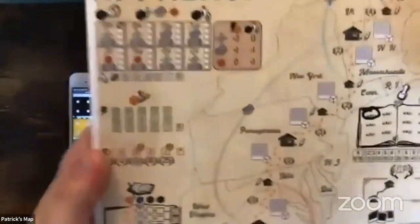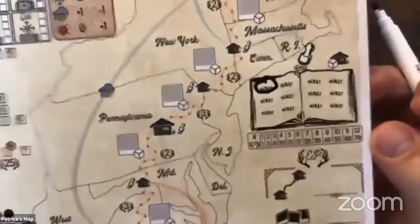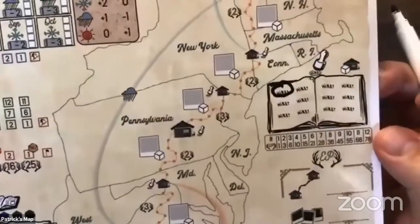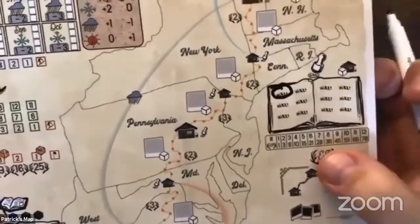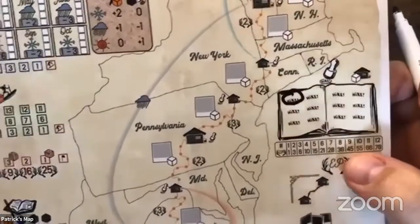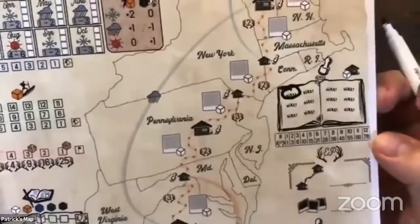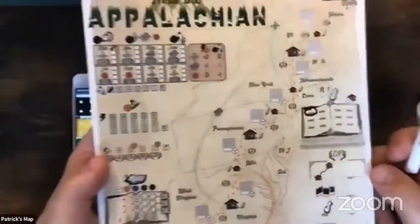The way that the stamps are going to work is, depending on how many stamps you've collected, you're going to get a number of points at the end of the game based off that number. So for example, if I collect 10, I would get 55 points. So they have a lot of value, especially if you collect a lot of them.